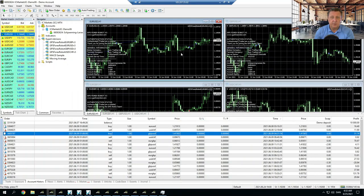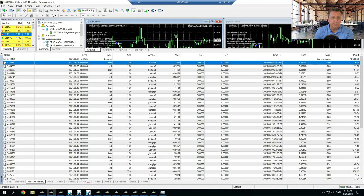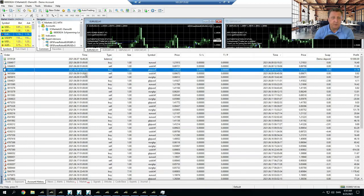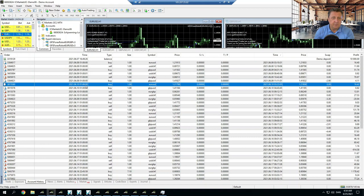So with these settings, that now means the robot is trading all the pairs, and it's also trading every day. If you have a look, you can now see that on the 8th you have 2 trades here. On the 9th you have 1, 2, 3 trades there. And you can see on the 10th again you have quite a few trades. So obviously a lot more aggressive on the different currency pairs.